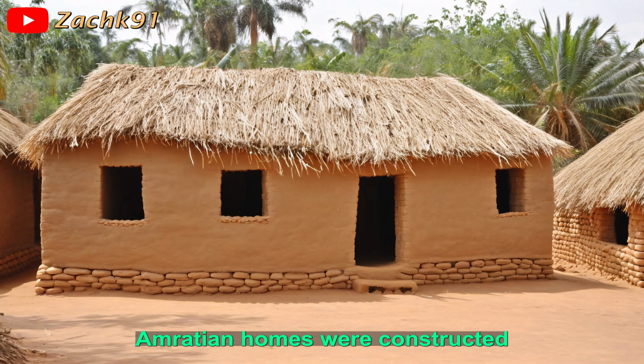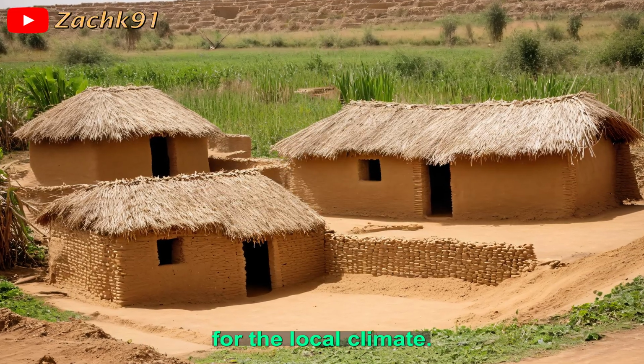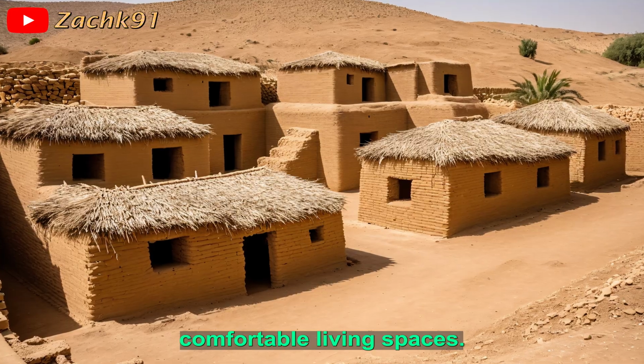Amratian homes were constructed using mud bricks and reeds, materials that were abundant and suitable for the local climate. Mud bricks provided insulation against the heat, while reeds were used for roofing and wall construction, creating comfortable living space.